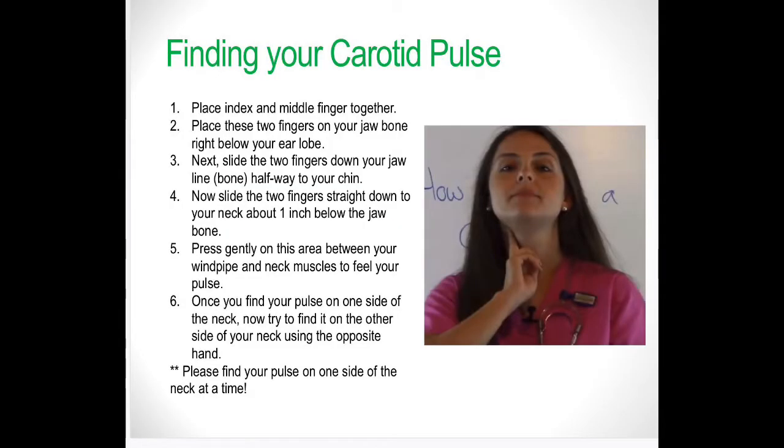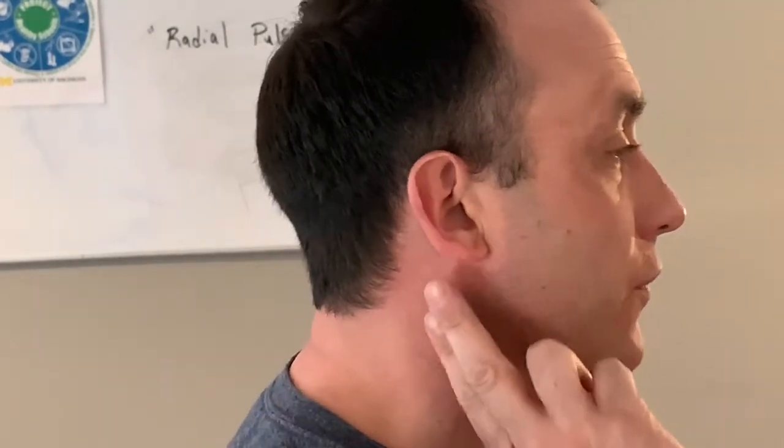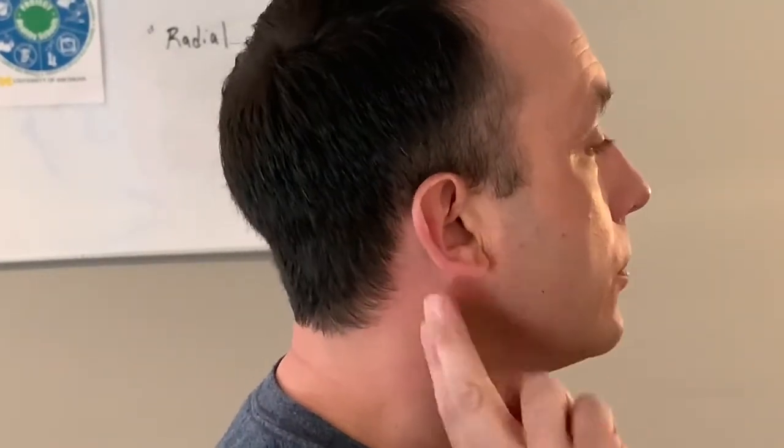But to find your carotid pulse, you're going to place your index finger on your jawbone right underneath your ear. All right? So you're going to place these two fingers on your jawbone right below your earlobe, and you're going to move then the fingers halfway down the jawbone. So two fingers, find your jawbone directly below your earlobe. You're going to move halfway between your earlobe and your chin. So about here.